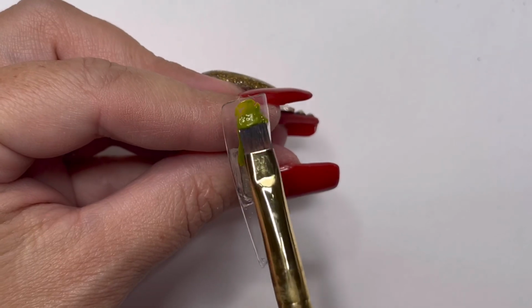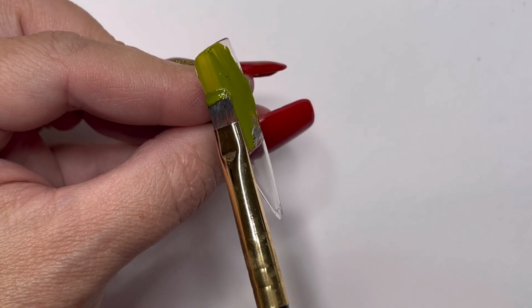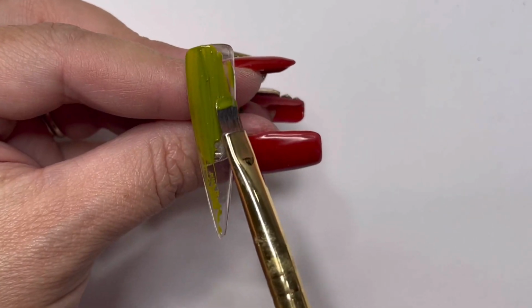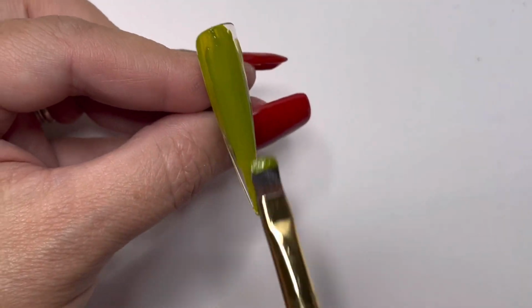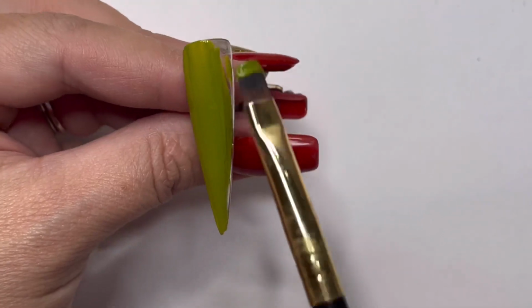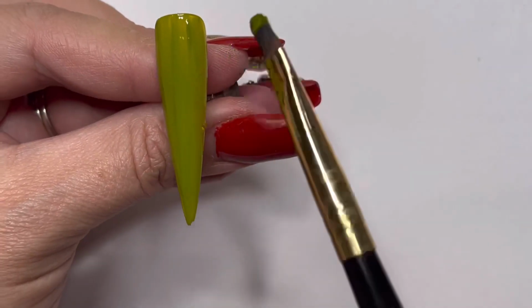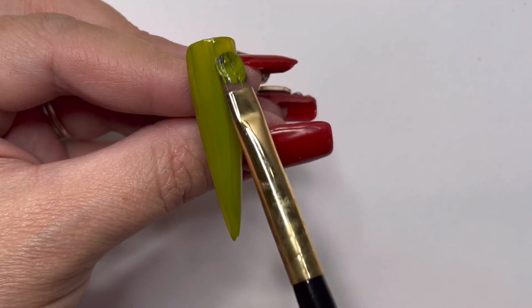If you disagree, let me know in the comments. I'm cool with that, but I would feel awful giving that to someone. Here, have that squished gel. Enjoy. Don't know what goes through my head sometimes. Anyway, that's a nice green, isn't it? Lovely green.